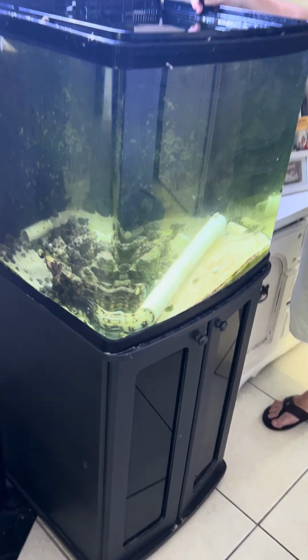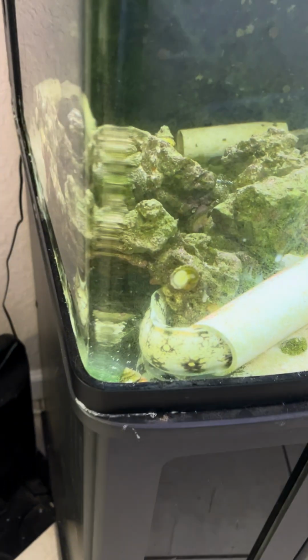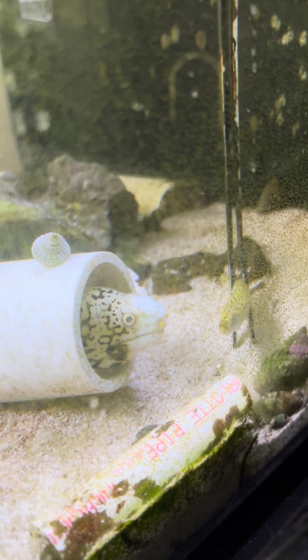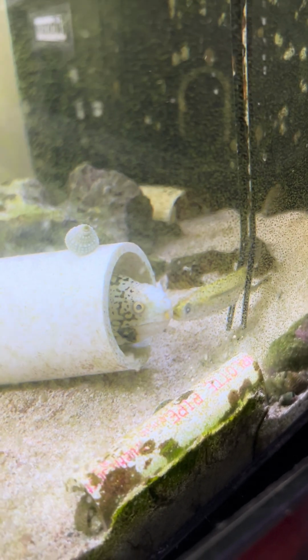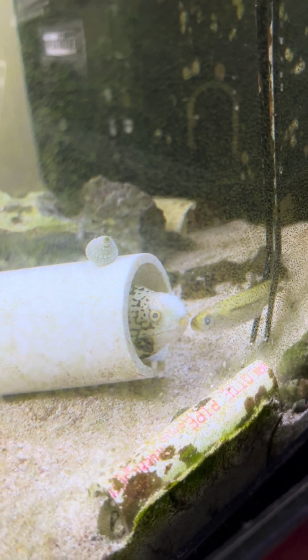Okay, so what we're doing now, this is my boy Butterbean's snowflake eel. Oreo, his name is Oreo. That's the back of his tail. His head is right here. And watch this. He's got a little fish. Get him. Right now he's kissing it because they like to kiss it before they eat it.